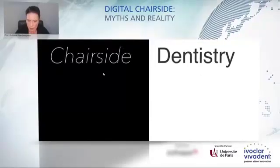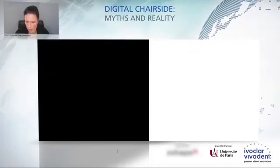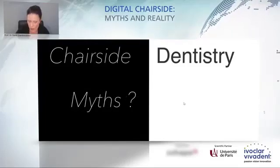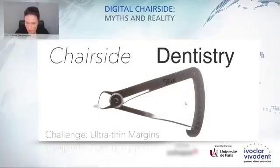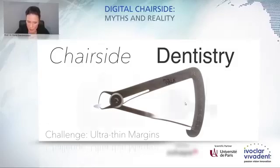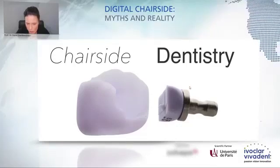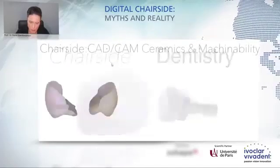Coming back to our topic, chairside dentistry, I could show you that reliability is the reality for CAD/CAM dentistry. But what are the myths in chairside dentistry? I'm a big fan of minimal invasive dentistry, and this has always been a big challenge to fabricate ultra-thin margins with chairside CAD/CAM dentistry. And if you look at this restoration, and this is a CAD/CAM fabricated veneer, you can see that there are some minor fractures at the margin, but these are not perfect margins for high quality dentistry, and this was always an issue.